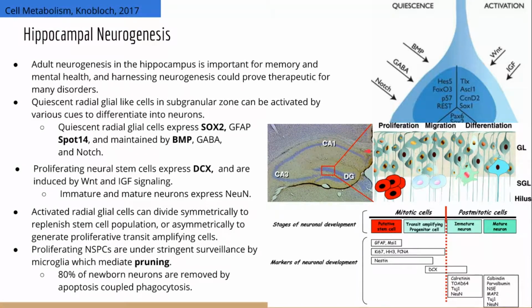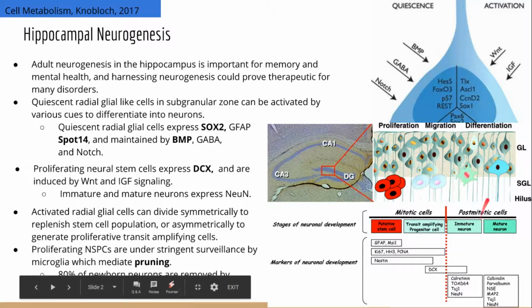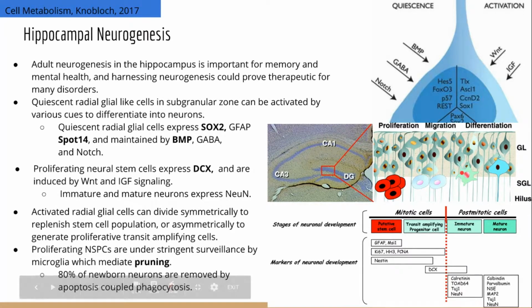Now, I'm sure there are probably very important differences and distinctions in how neurogenesis occurs between the subventricular zone and the subgranular zone, but I don't think I have the time to differentiate and explain both of them. So I'm just going to discuss neurogenesis as if both processes were interchangeable. But just remember that there are probably distinct and unique pathways associated with the subventricular zone versus the subgranular zone.